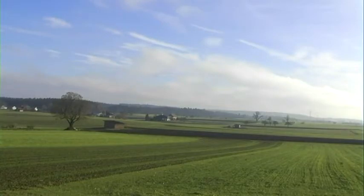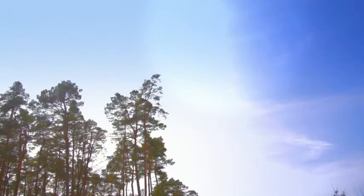147 petawatts, 147 quadrillion watts. We need 15 zeros to describe these enormous figures. We can feel this energy, but as human beings, can we tap into this energy?